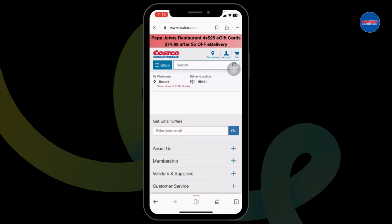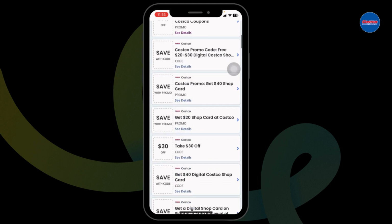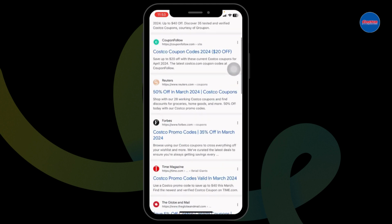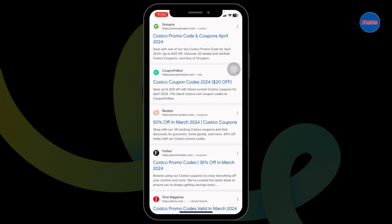Now you can log into your account, make your purchase, and while you check out, the promo code will be automatically applied to your purchase. Likewise, you can also try out these offers. Also go through these websites, as these websites will also provide you working promo codes for Costco. Well, this is how you can get up to $120 Costco promo code.